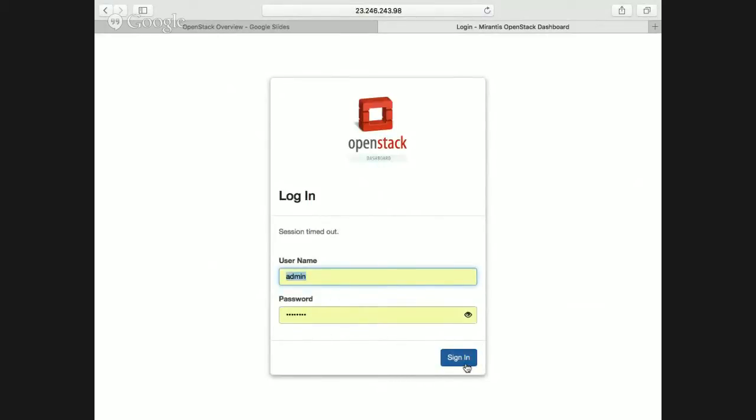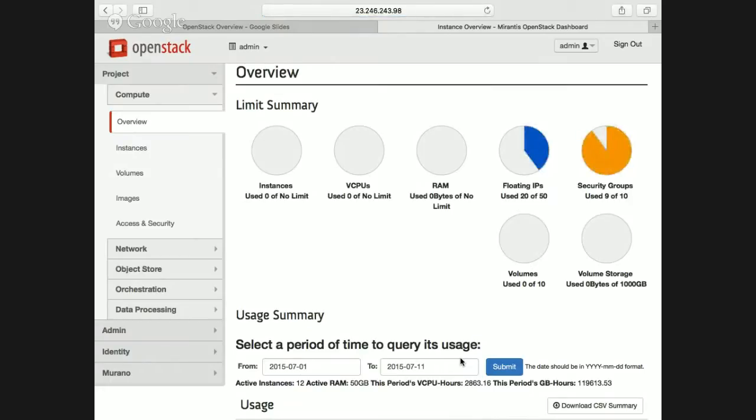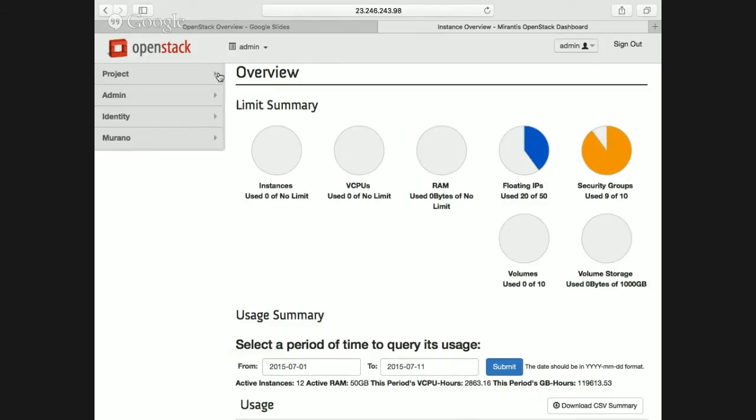All right, so I am logging on to a server, and this is an OpenStack setup. As you can see down the left hand side, there are a number of tabs that you can look at. I'm logged in as an admin with admin rights, so I have project, administrator, identity management, and Murano. Murano is an application catalog. I'll talk a little bit about Murano. I have a separate slide deck I'll be able to share on Murano.